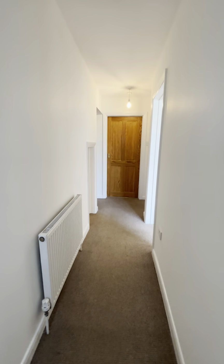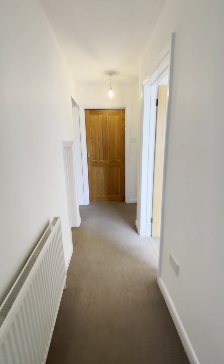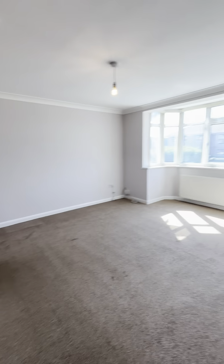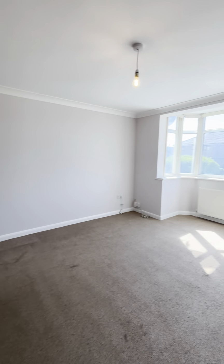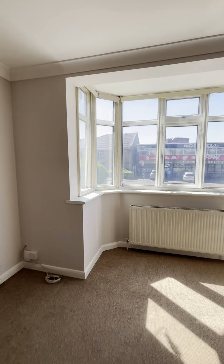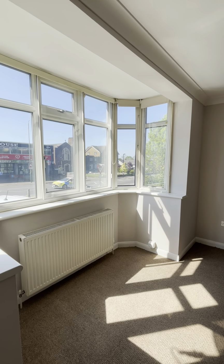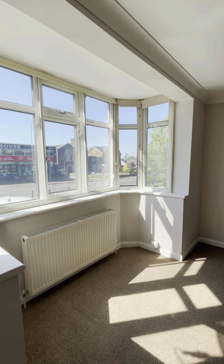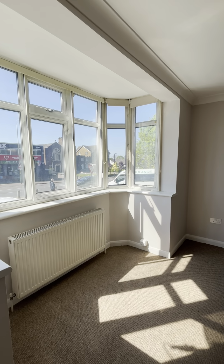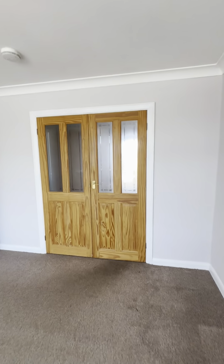Okay, so this is the hallway area as we go in. This property has gas central heating. I'm going to start off by showing you the lounge. This overlooks the front of the property, and you can tell if I stay slightly quiet, the noise in here is not that bad. Okay, you've got doors here leading into the kitchen.